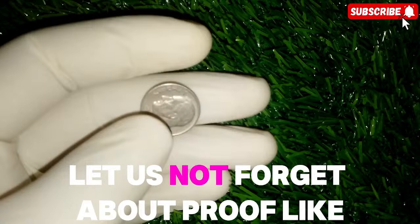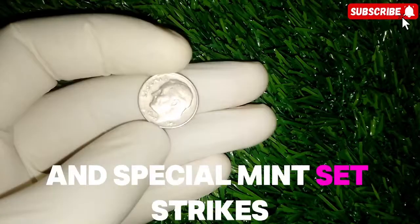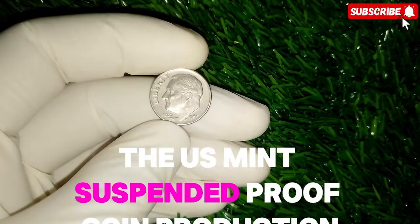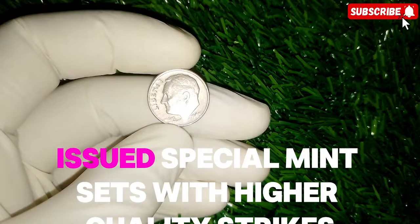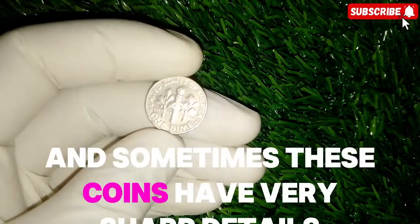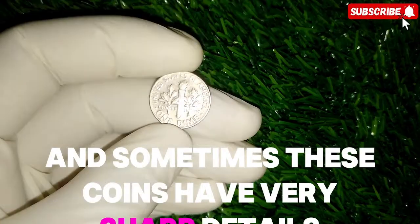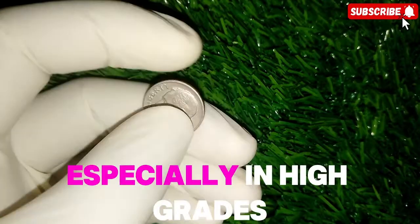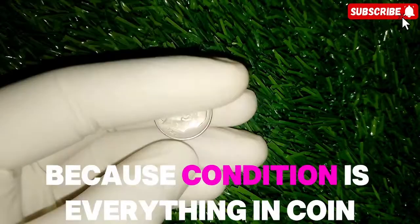Now let us not forget about proof-like and special mint set strikes, because in 1965 the U.S. Mint suspended proof coin production and instead issued special mint sets with higher quality strikes, and sometimes these coins have very sharp details with full torch bands on the reverse, making them highly collectible, especially in high grades, because condition is everything in coin collecting.